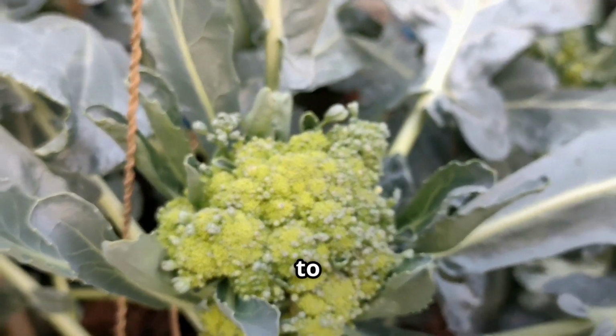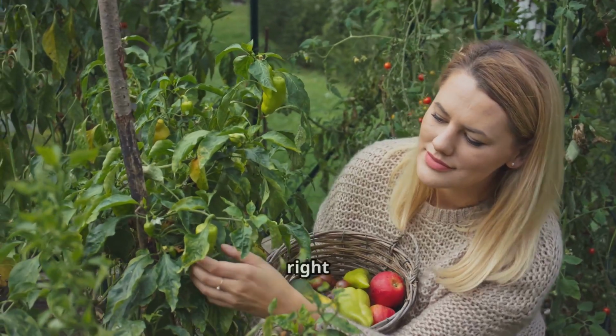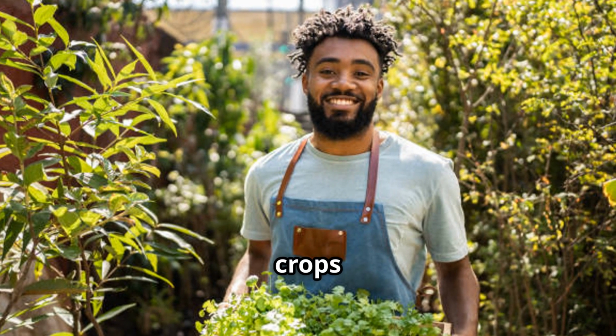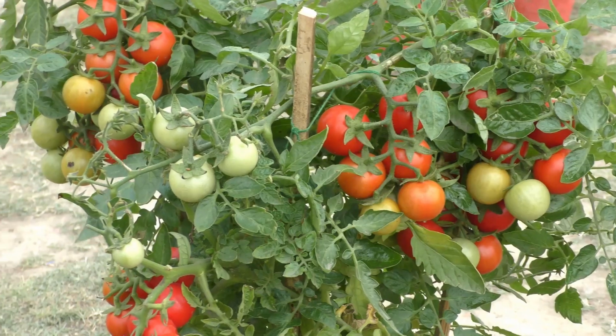There are many benefits to growing your own food in small spaces. Not only can you have fresh produce right in your own home, but it's also a great way to save money and reduce your carbon footprint. By selecting the right crops, you can enjoy a bountiful harvest even in the smallest of gardens.